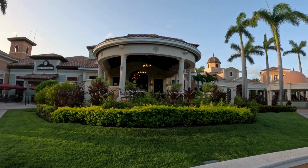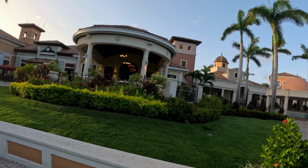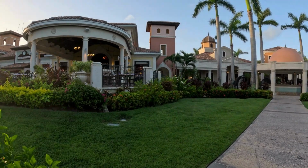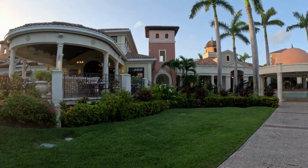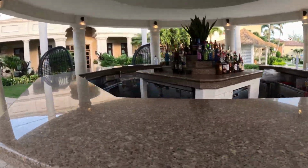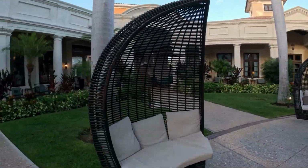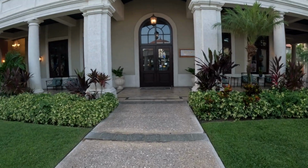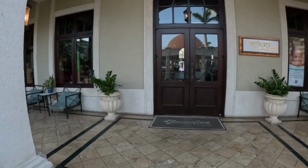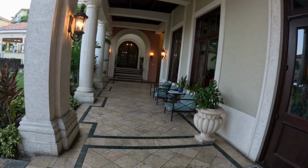Mario's is this place in the middle. They do Italian buffet on some nights, and then they do sit down on other nights. The entrance to Mario's.